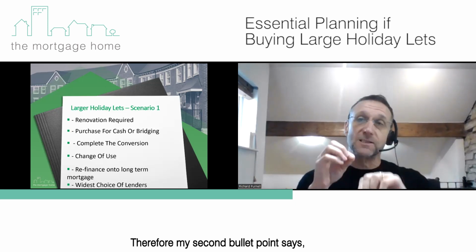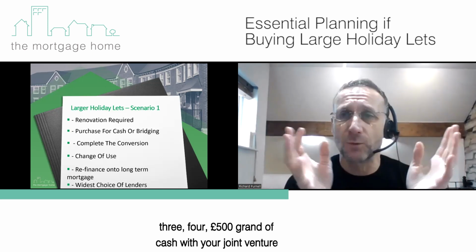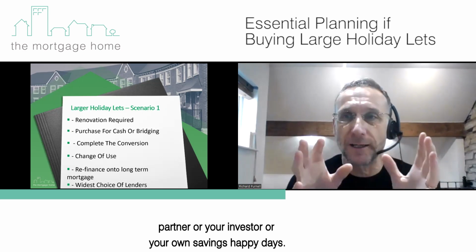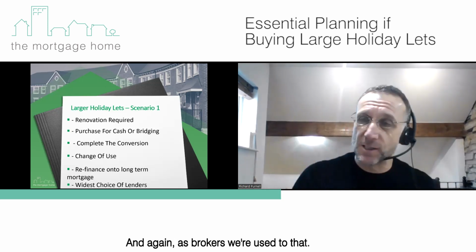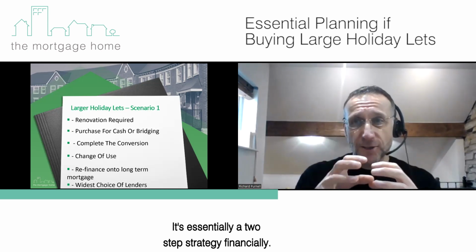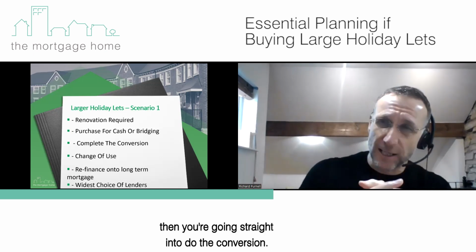Therefore, my second bullet point says, oh, we'll just buy it cash then. Fantastic if you've got 300, 400, 500 grand of cash with your joint venture partner or your investor or your own savings, happy days. Otherwise, you've got to look at bridging or some form of development finance. And again, as brokers, we're used to that. We can put that in place. It's essentially a two-step strategy. Financially, you've got to put this finance in place to allow you to purchase it. As soon as you get the keys, then you're going straight in to do the conversion.